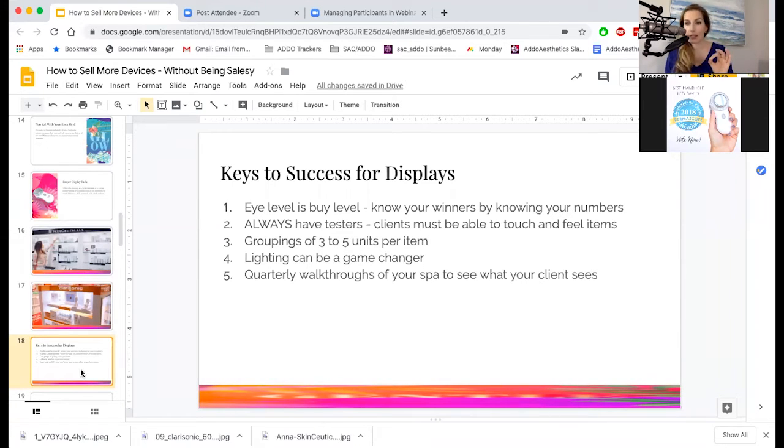Always, always, always have testers. I know that a lot of people are worried about items getting stolen, but I will tell you, the increase in your sales by having testers, by having a device out there that your client can touch and feel and play with, and that you can do a demonstration with them on, is you're going to have more sales from that than you would loss. So super, super important. I'm a big, big believer in having testers for all products and devices in your retail display area.